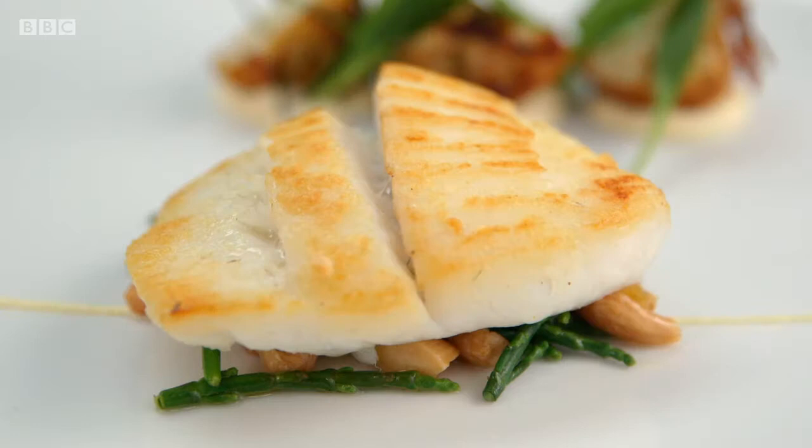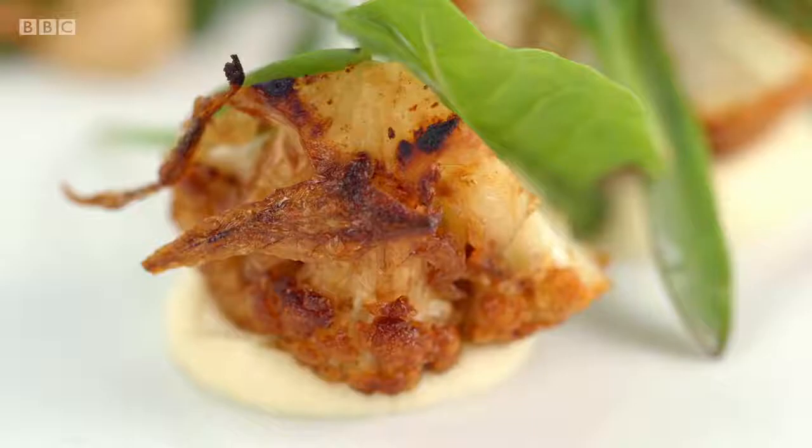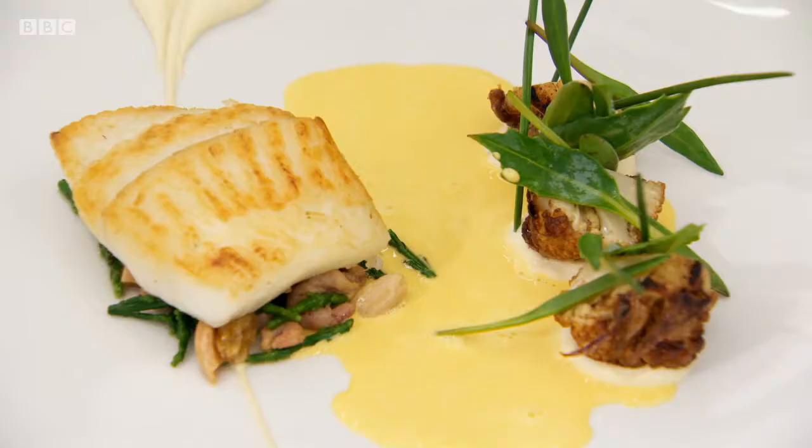For me, the fish has been cooked perfectly. It's still very moist. You haven't dried it out. The samphire has still got a bit of body to them. It brings the saltiness to this dish. The roasted baby cauliflower is always a winner for me. It's just delicious. For a first dish, it's an exciting one. You know, you've done well.